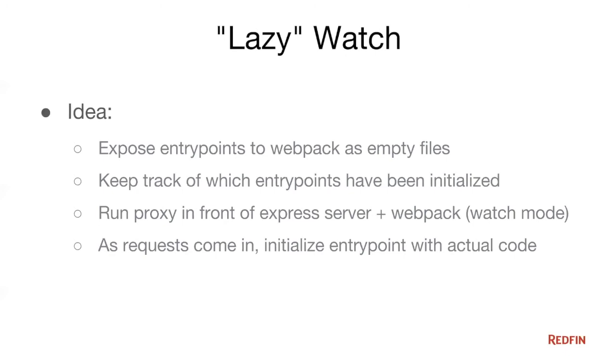And this is a pretty significant performance win for us. Our largest Webpack bundle takes 90 to 100 seconds with source maps turned off. And it has 200 entry points in it, something like that. Don't ask why.